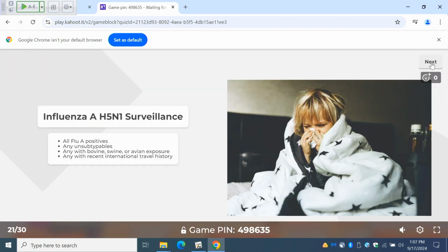Just go into a little bit more detail. We are requesting a lot of samples for surveillance. Right now in the off season, we're asking for all flu A positives, anything unsubtypable in your lab. There's a lot of people who have molecular panels which will look for H5N1, H1N1, things like that, and then we can do additional typing.